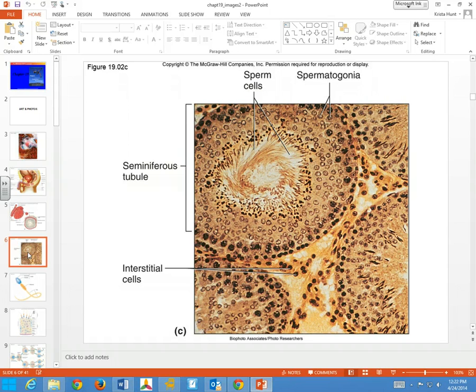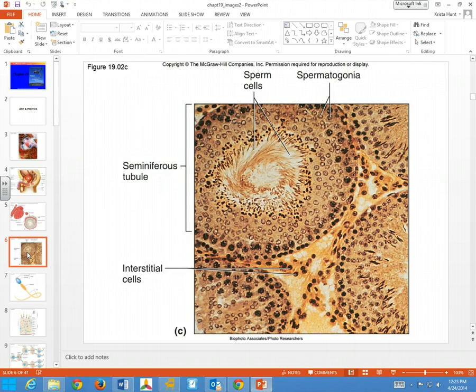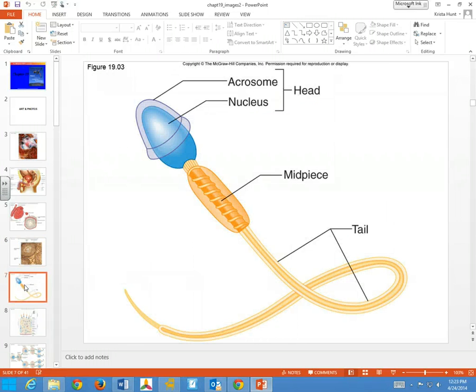This is just a microscopic slide of the cross-section like this of the testes, that one seminiferous tubule. So you can see the actual sperm are here, and these are the cells that are in the process of making those sperm. Here is not an actual picture, but a diagram of one sperm in itself.